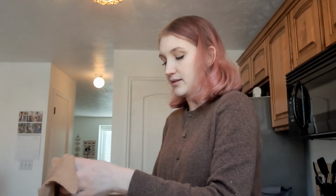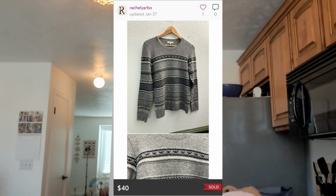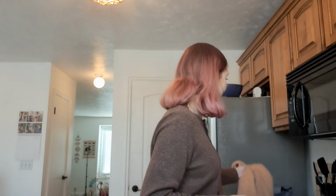So I could not resist getting this because it's just a really nice piece. Perfect for warmer weather, and it's neutral colored, and such a nice material makeup. And it was only $4, so definitely couldn't leave this shirt behind. This gray 100% merino wool shirt sold on Poshmark for $40.